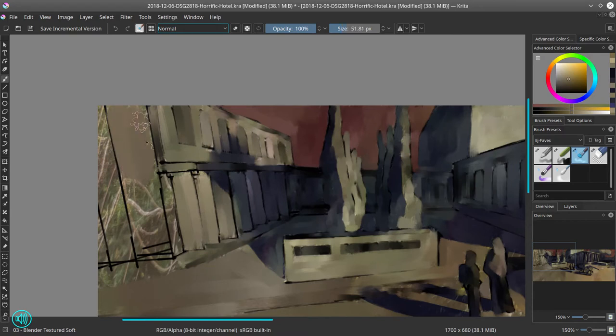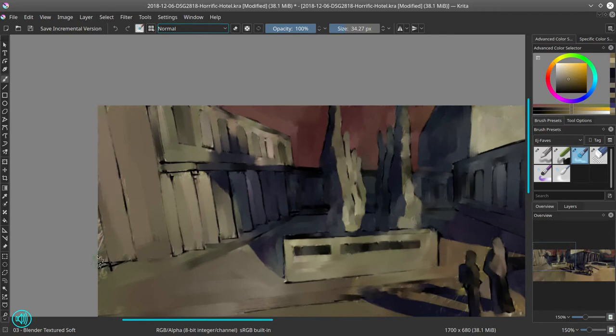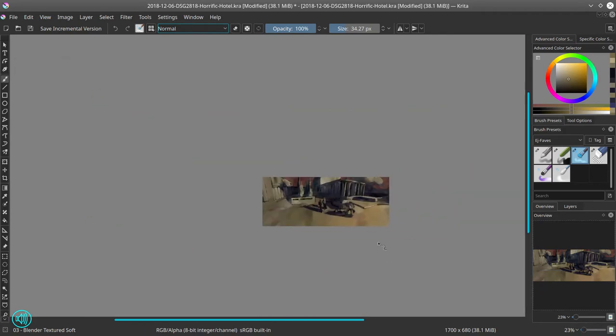You see me do that on the wall right now, how I stick inside that particular wall. That smudging action blends all those colors and unifies it. As you can tell from afar, the whole scene is unified because of that.